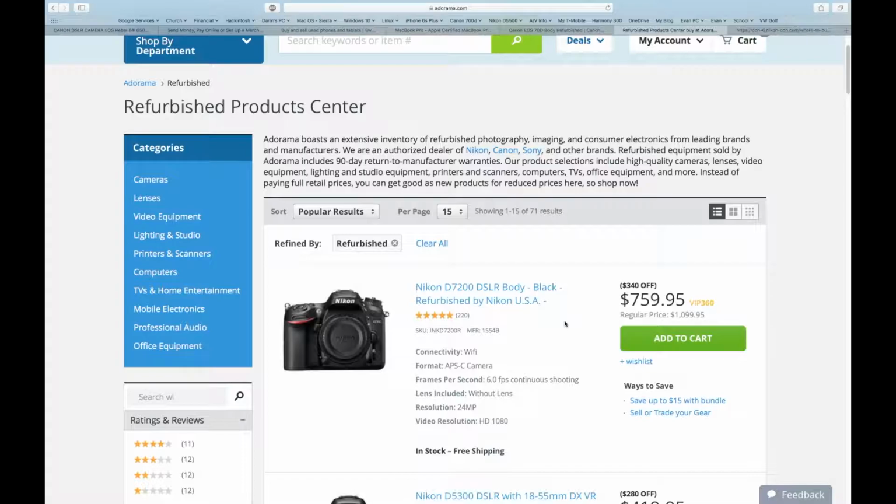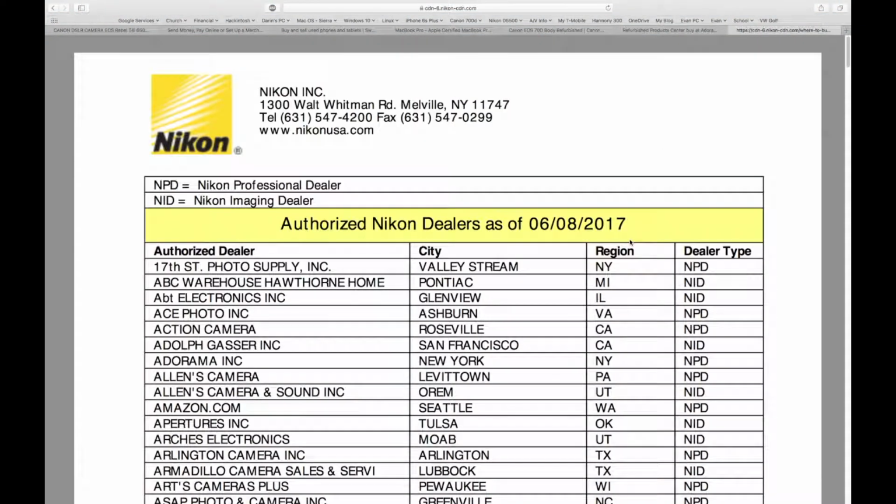But when you do buy refurbished products, if you're not buying from the manufacturer directly, you want to make sure that the company you are buying from is an authorized dealer. As an example here, I've got the list for Nikon up here as of June 8th of this year, and you can see Adorama, which is about the 7th one down on the list here, is an authorized dealer. So you want to make sure you purchase items from authorized dealers, and that way you're ensuring you're getting an item that will have its warranty honored by the actual manufacturing company.